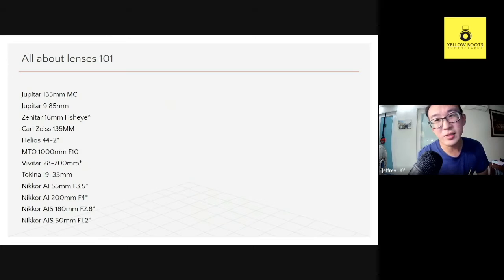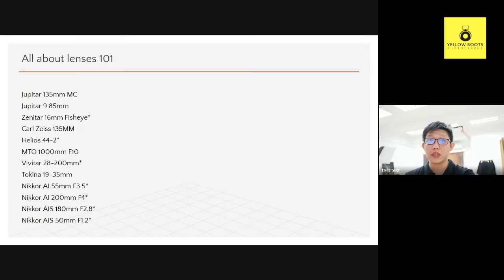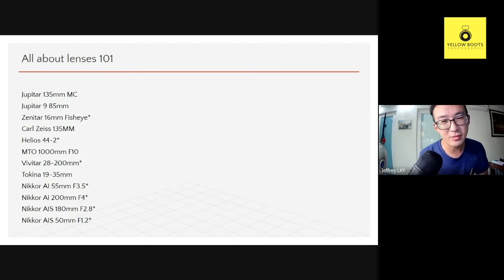Okay, these are all the lenses that I used to have and currently have. The ones with the asterisks are the ones that I have now. The ones that don't have asterisks, I sold away. There are other Russian lenses that I also used, but I can't remember because I just buy and sell. So I can't remember some of the lenses that I used to have. As you can see here, quite a few of the brands are from Russia. The bottom four are actually Nikon, Canon, even Olympus, the 4/3 systems. They also have very old lenses, which are still quite good today.